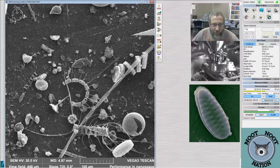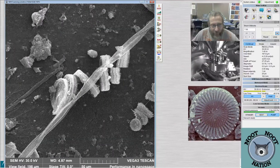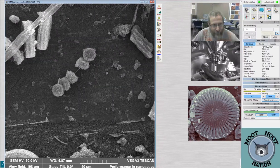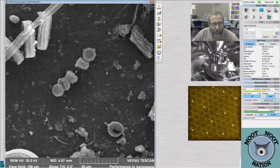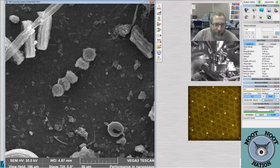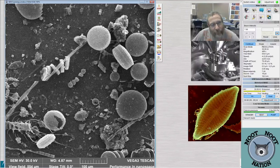And it looks like this is actually two of them side by side. I think that's a row of Thalassiosira that are linked together by the central process. And then there's another one over here, a small different species where they're doing the same thing. You can see the connecting piece right there between them. You usually see it like a little necklace strand or something. Oh, it's beautiful.